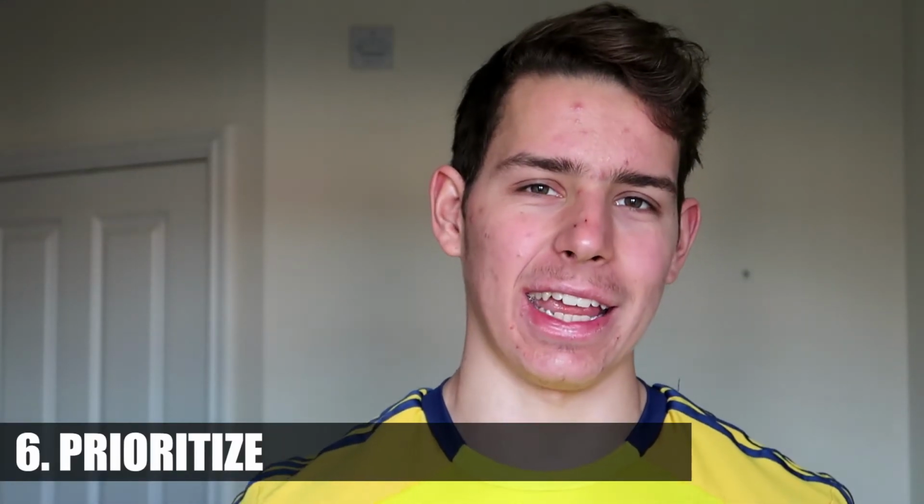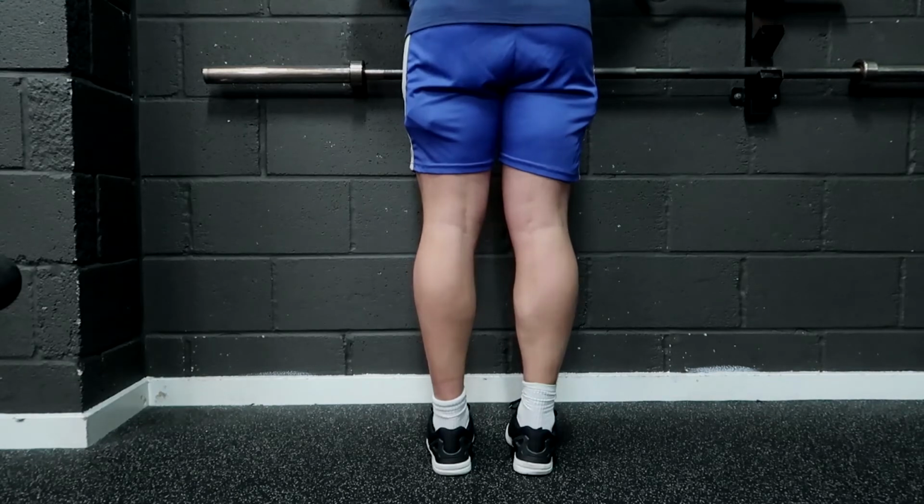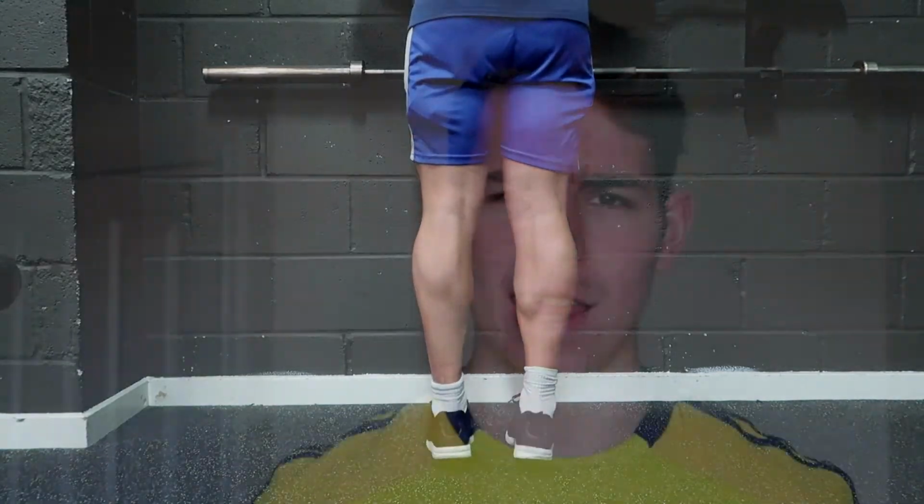And number 6 is prioritize. It makes logical sense that if you train the muscle group that you want to bring up the most, put it at the start of the workout. Now, you're probably worrying about your squats, deadlifts, or whatever else you're going to train. Calf raises, like I said, don't attack your neuromuscular system as much and don't use a lot of energy. Therefore, it probably won't affect the rest of your workout.